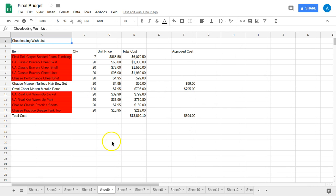Next is cheerleading. On cheerleading, once again, a lot of this, warm-ups and uniforms, just not their year. Our tumbling mats are in great condition. I did approve the hair bows and the pom-poms.